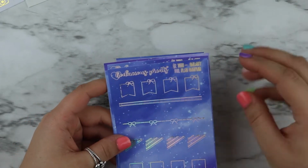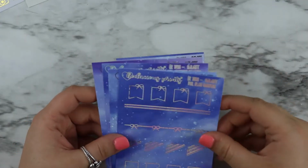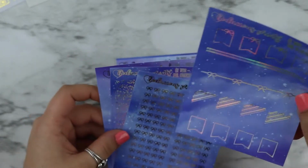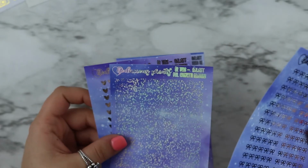Did I get silver in that one? Is this holographic? No, that first one was silver. I really don't think that's the ocean. That's holo. Okay, so hang on.